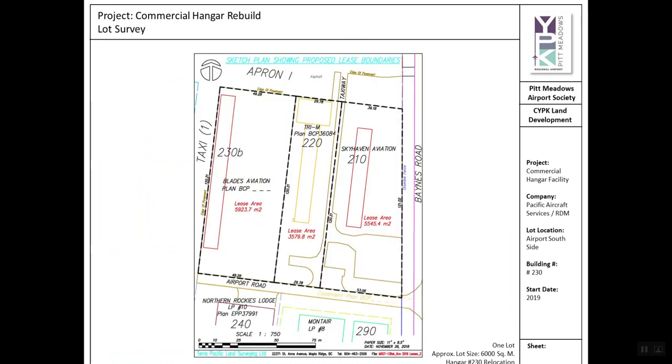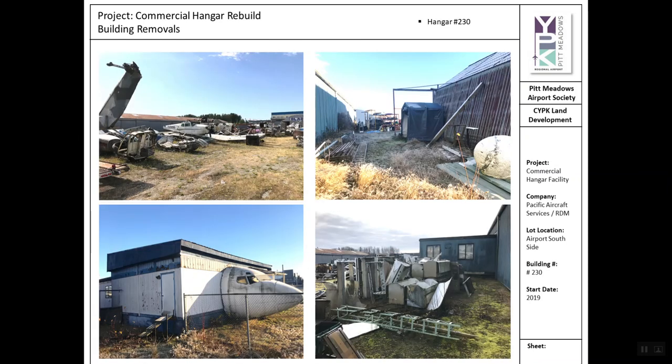The lot itself is 6,000 square meters, and you can see that this hangar 230 right here basically is going to come down. There are some other hangars here in the south portion of the lot which are going to come down. All the articles will be removed. There's a very good chance this company will move to the north side. We're in discussions as a possibility to relocate a portion of its business to the north side of the airport.